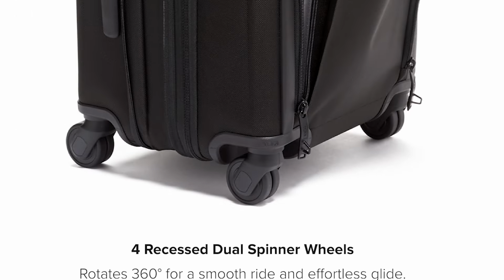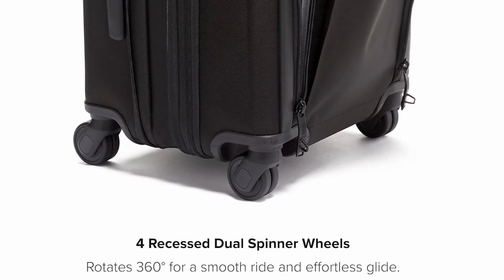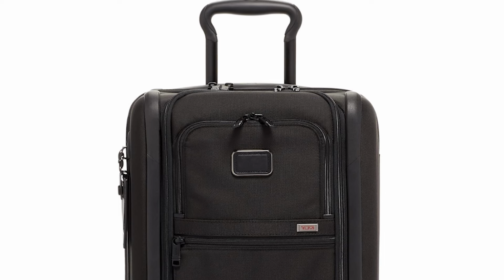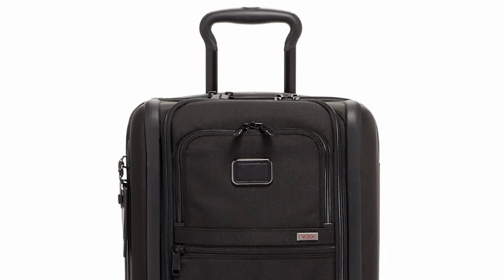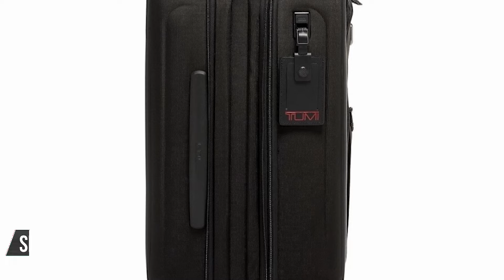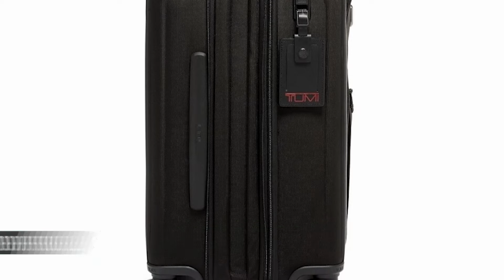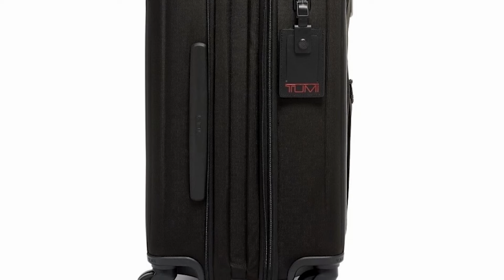On maneuverability, the 4 dual spinner wheels glide effortlessly over carpet, marble, and other tricky floors. Even taller travelers found the telescoping handle comfortable to grip thanks to the 3 adjustable heights. The side and top handles remain low profile, so they don't snag on anything, yet they're strong enough for quick overhead lifting.